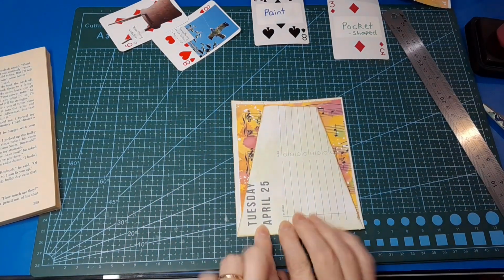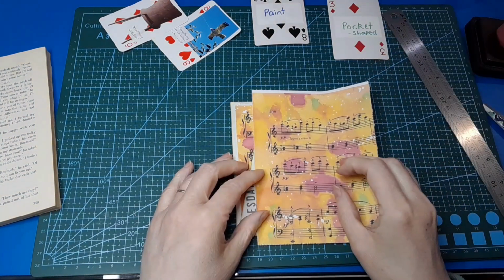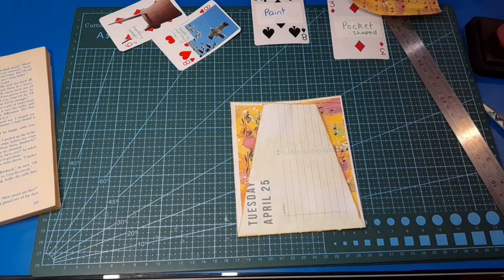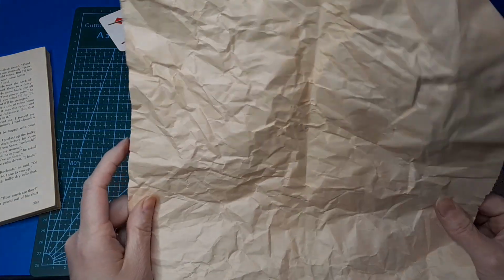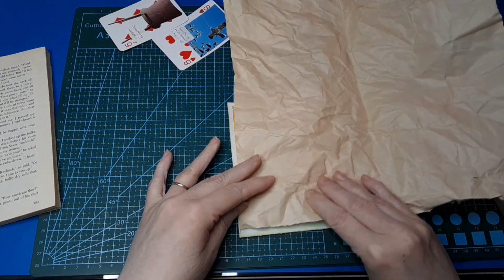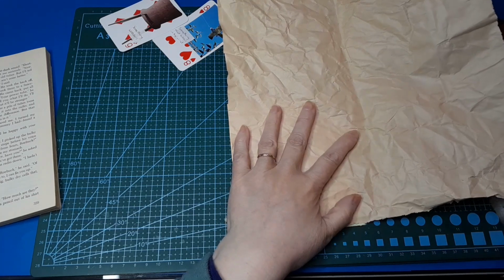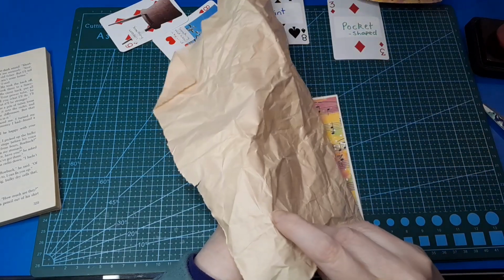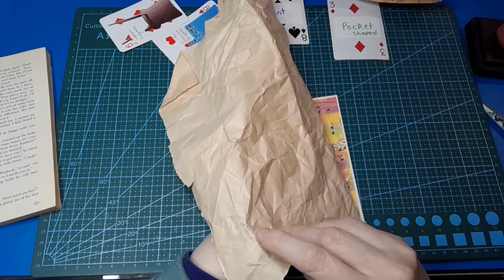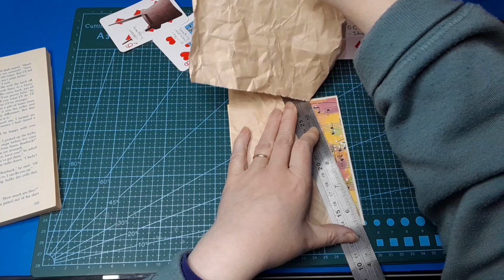Right, now I want something here as well. But I think more plain, like, I think that would be too much. Too much, she cried. So how about some nice brown or sort of creamy brownie packing paper? Why not? And it's all crinkly and textured and bumpy and lovely. So let's try and see where I'm trying to tear it. About there.